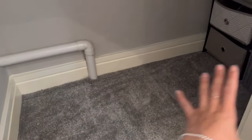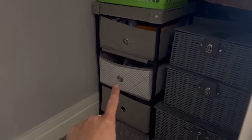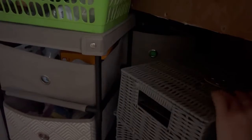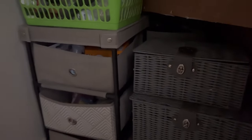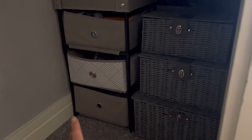So this is what the cupboard's looking like at the moment. I've currently got this space empty and I've managed to split the drawers into two, so I've got one half there and the other half is behind. The downside of having new builds is they don't have an awful lot of storage, so you've got to make the best out of a bad situation.